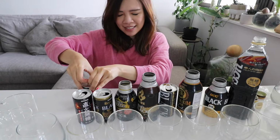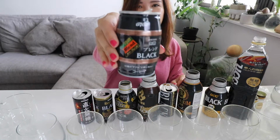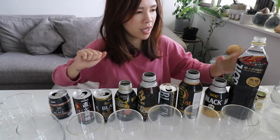Last one. And this is shaped in the form of a mini barrel. How cute. Okay, so now I'm going to pour some of it into each cup and we'll go from there.